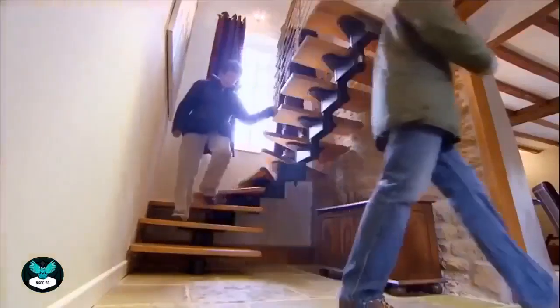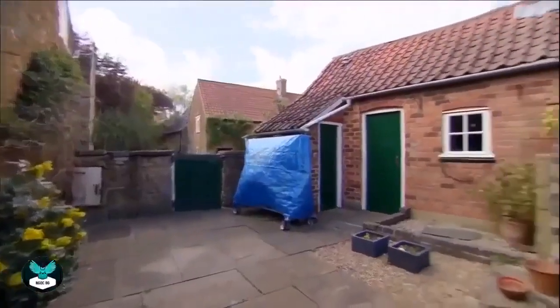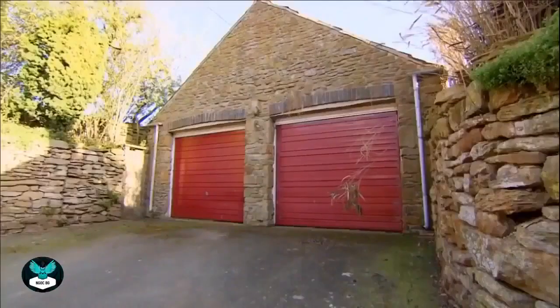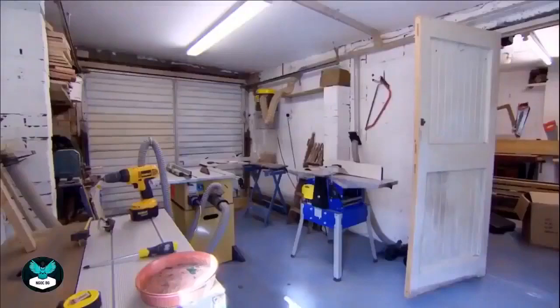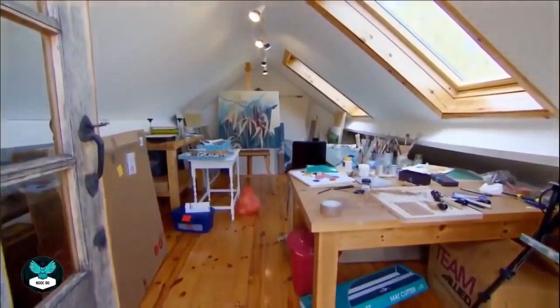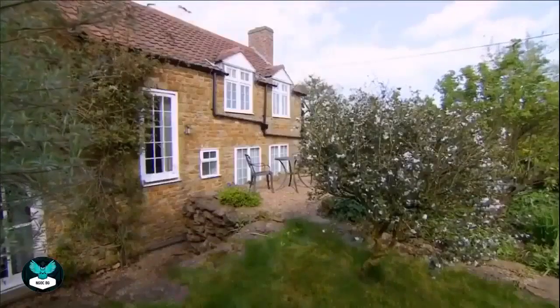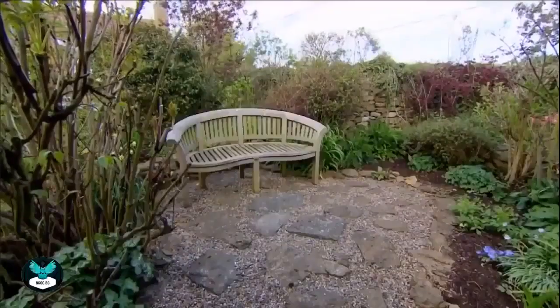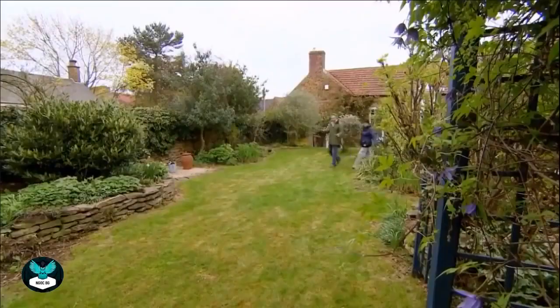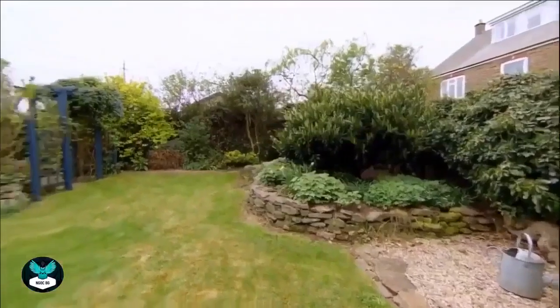Our mystery house has totally hit the jackpot, and outside there are yet more surprises to come. The property has 3 outbuildings, including a double garage that can be used as storage or indeed a workshop. And above it, there's an artist's studio. The garden is just the right size for Frank and Sue and has the benefit of facing south. I love this sort of busy, profuse garden, beautifully planted, everything spilling out. So you've got this area of lawn.